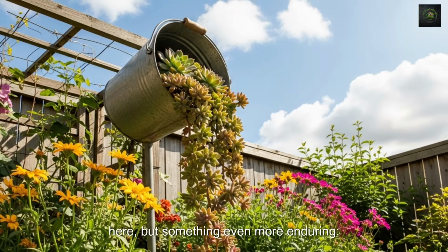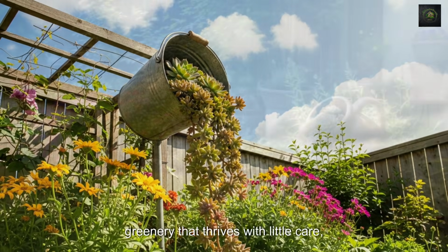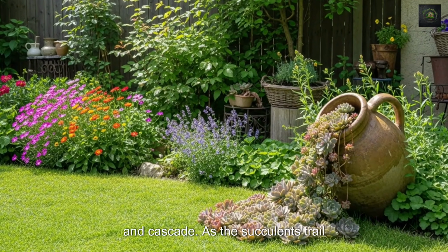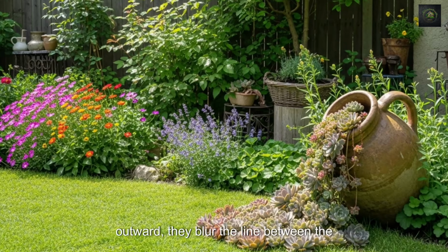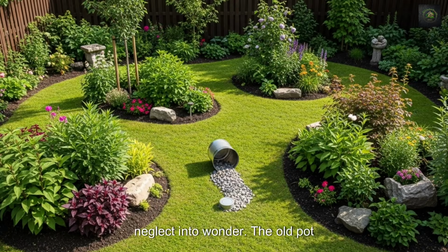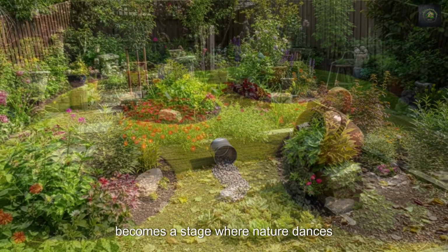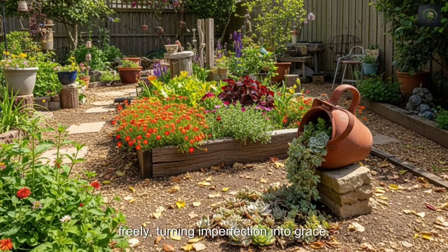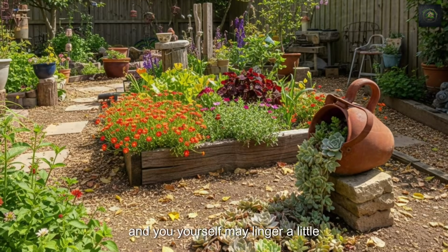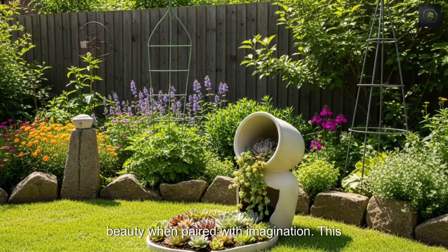Water no longer flows here, but something even more enduring, greenery that thrives with little care, whispering resilience through every curve and cascade. As the succulents trail outward, they blur the line between the ordinary and the magical, transforming neglect into wonder. The old pot becomes more than just a container. It becomes a stage where nature dances freely, turning imperfection into grace. Neighbors will pause, guests will smile, and you yourself may linger a little longer, watching how junk takes on new beauty when paired with imagination.